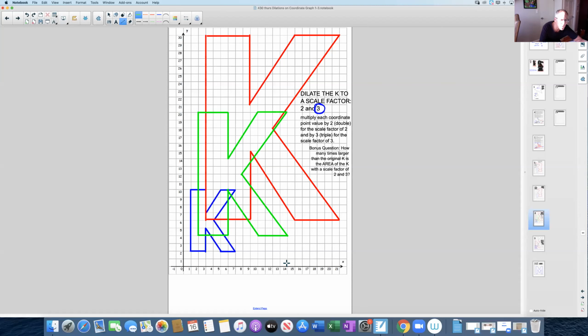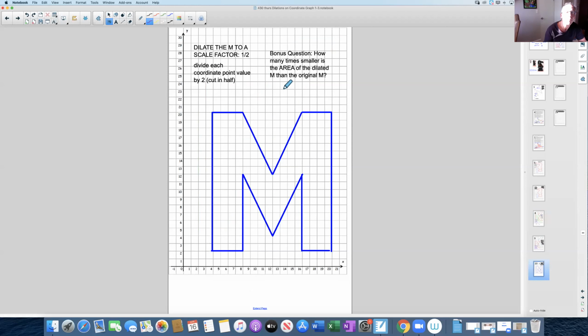Okay, guys, can everybody put their pencils down for a second, please? I want everybody to look at what Mr. Kramer did, where I dilated my K to a scale factor of 2, and that's the green, a scale factor of 3, and that was the red. Now, for all you crazy mathletes like me, you could do a bonus scale factor of 1/2. And that would be really, really cool. Now, everybody right now, please go to page 10 in their packet.